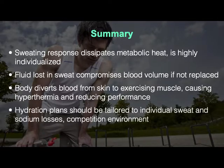But there's hope. There's light at the end of the tunnel. You can create a hydration plan that's specific to your fluid loss, your sodium loss, that could theoretically keep you from ever becoming dehydrated. And we're still working on what the recommendations should be.